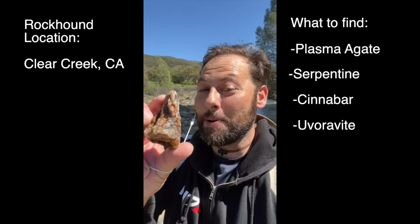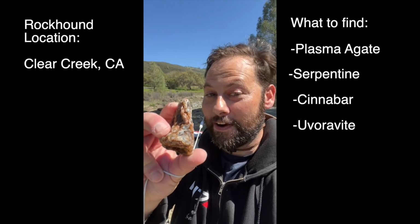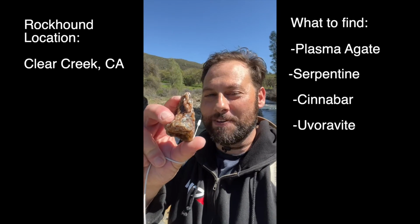This one right here is going to be a prize. You can see it's very clear. I'm not actually going to smash it open in the field. I'm going to cut it at home.